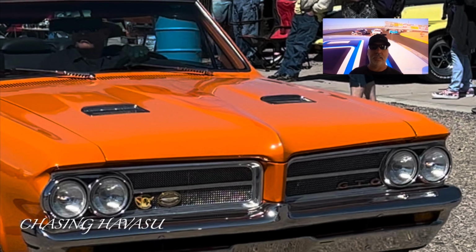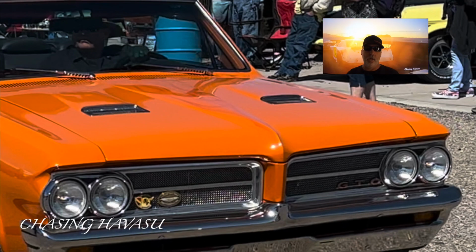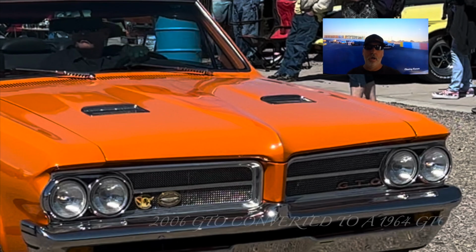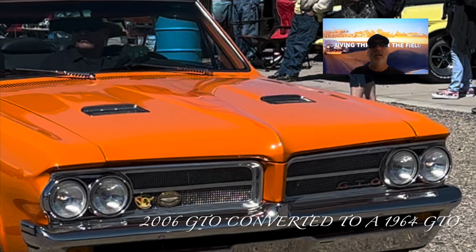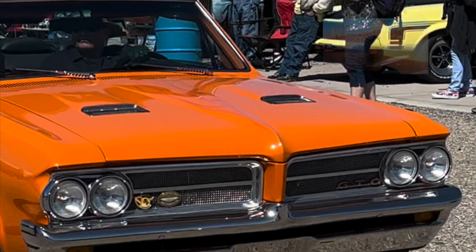Today we're going to be looking at a 64 GTO recreation. When I say recreation, basically that's an old car and a new car merged together to make a new old car. Sounds simple, right? That's what it is. Let's check it out.